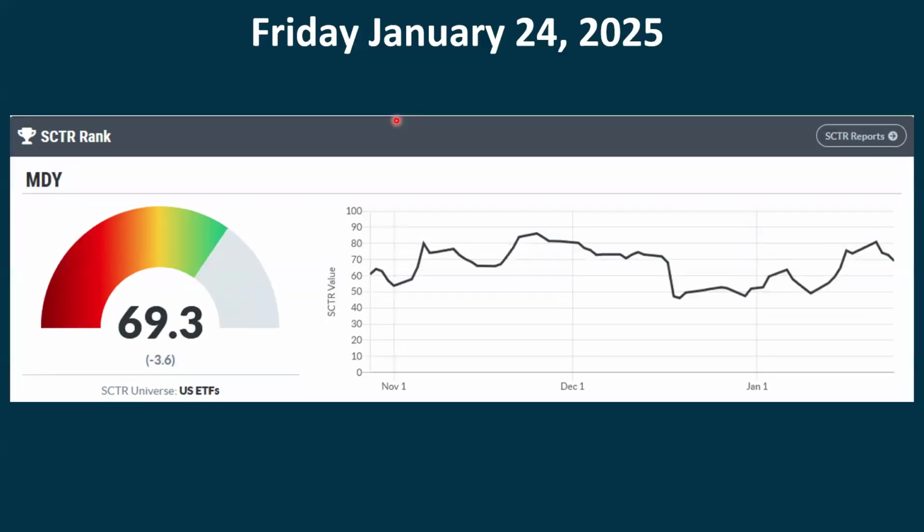Then we have the mid caps, which have been lagging. The hope was that interest rates would continue to go down when actually they're going up. And that tends to help mid-cap stocks. Well, interest rates have not been going down, and earnings can really take a hit when these companies have to pay more for interest that could be going to their bottom line. But still, they're holding up okay at 69.3.